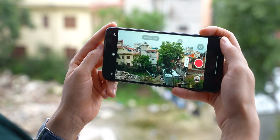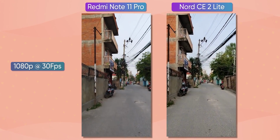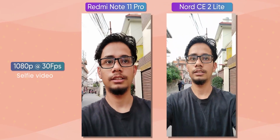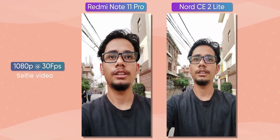Here, the Note 11 Pro 5G delivers a comparatively stable result, whereas the Nord CE2 Lite's videos are incredibly shaky. Also, the selfie videos are not as steady on this phone, whereas exposure maintenance is pretty bad on both of them.